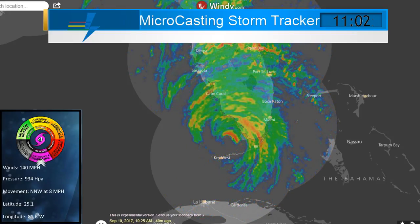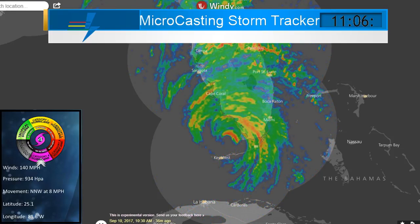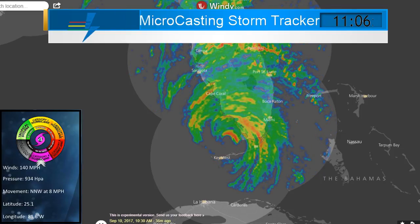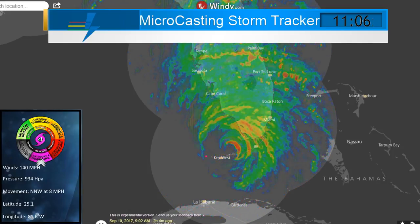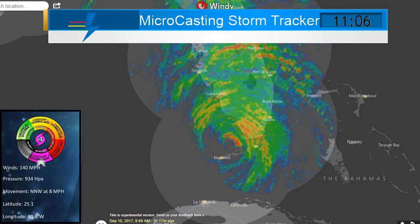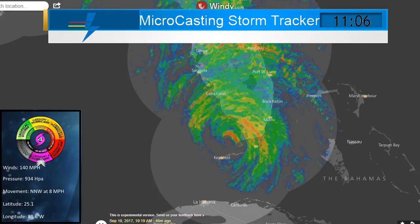Alrighty, I am back, and ready for more, and ready to just show you guys what exactly is going on at this time. So here's what we're currently looking at. We're currently looking at Hurricane Irma. This is a very dangerous hurricane, a Category 4 on the Saffir-Simpson hurricane wind scale, with winds of what I would personally consider to be 140 miles per hour. And the storm is still headed up and about to strike the Tampa area.